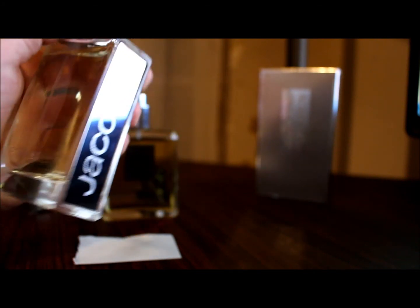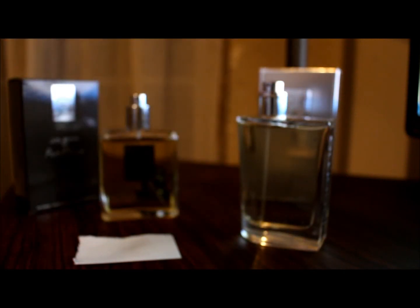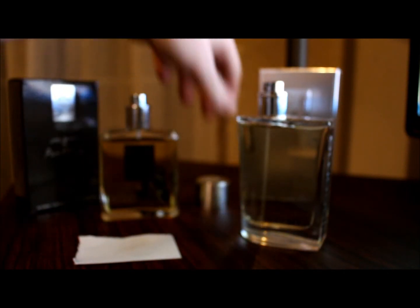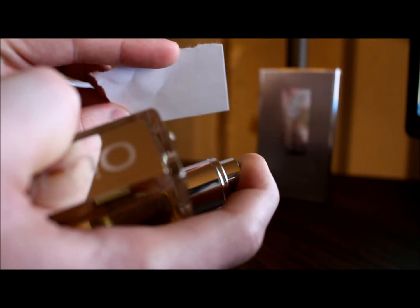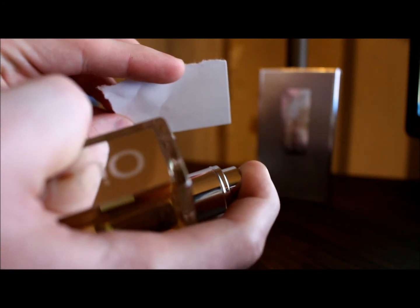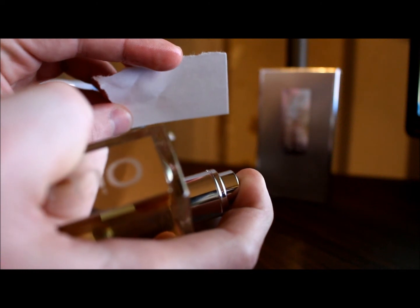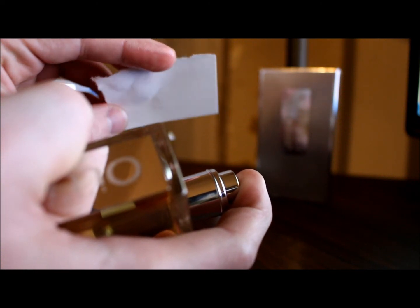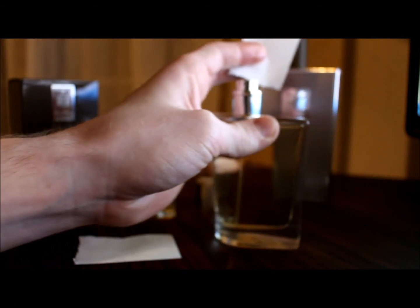So let's get around to the atomizer. I remember when you pull the trigger, if you're slow on it, it's going to spill. You have to get that air to pass through quickly and disperse the liquid inside. But this one also has a really good sprayer on it.